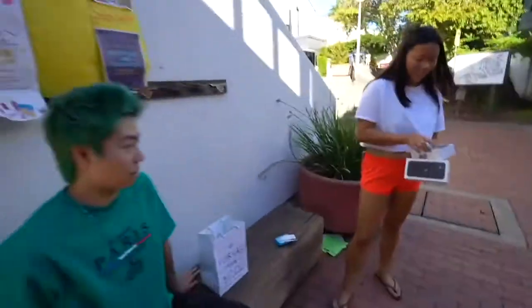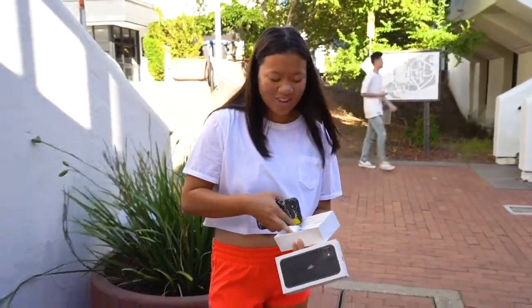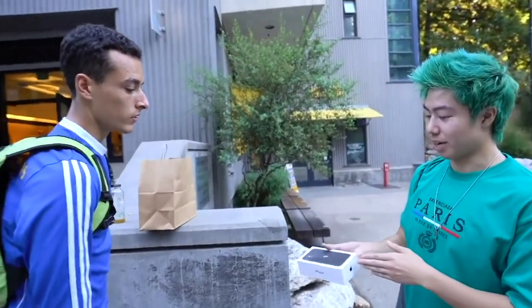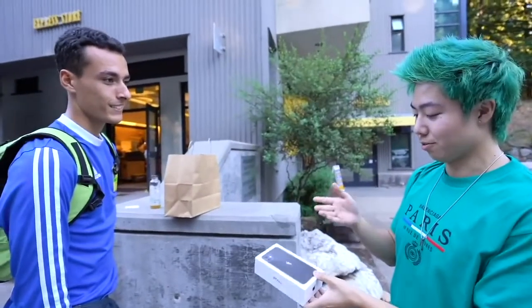Yeah, it's like a custom iPhone 11. What? A lot of people passed by, but nobody wanted to buy anything. I'm so sorry. That's really unfortunate for them. My mom would be disappointed. Wait, this is just get a new phone? How much would I have to pay you to take this off my hands? How much would you have to pay me? Yeah, how much would I have to pay you for you to take this?